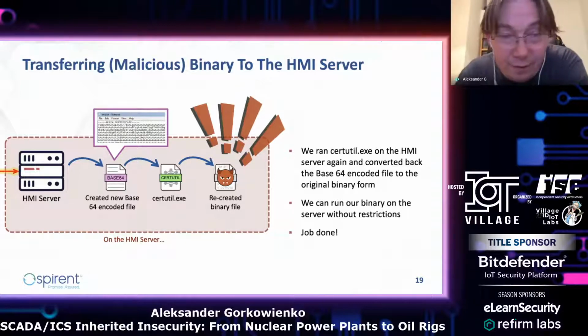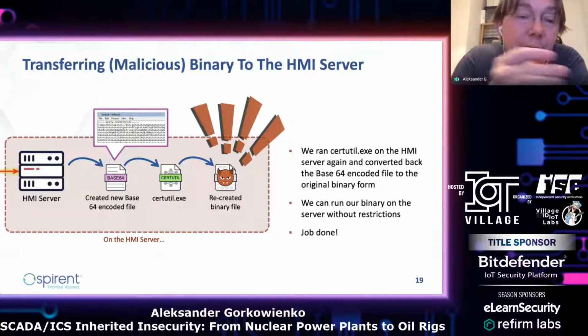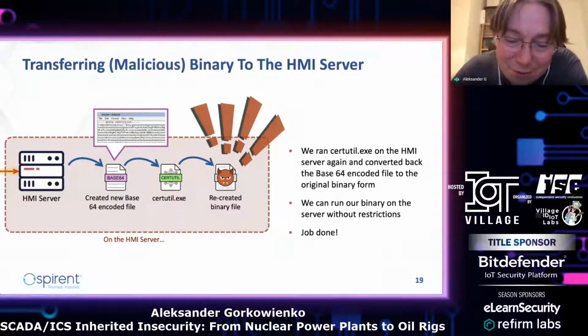Now, by using this method, we can transfer pretty much anything to the HMI server. The question is how we can transfer something from there, because I can't stick a USB stick into the KVM. It wouldn't help because the HMI server wouldn't see it. So we thought about a very interesting and actually simple way.